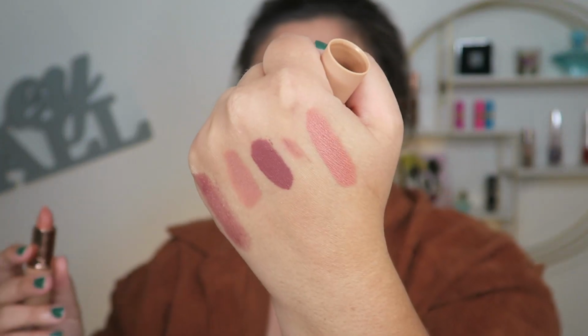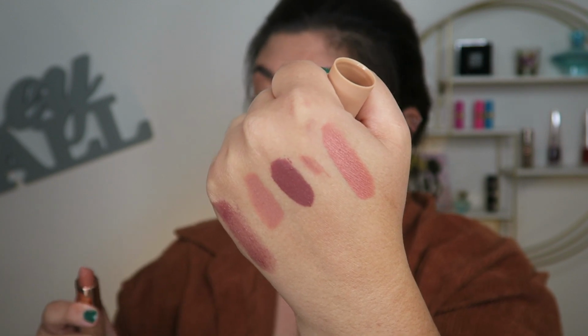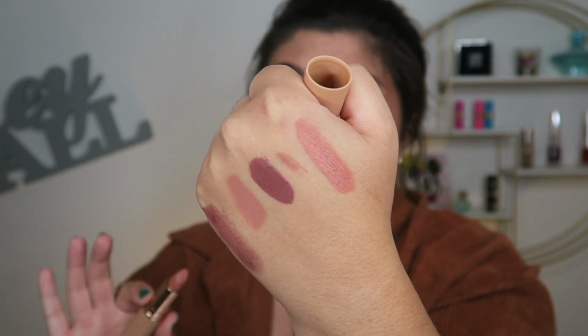But when I tell you that this gives me macaroni and cheese lips, it does. I literally never wear this shade. I've worn it like once or twice for the videos, and then I tried to wear it outside and it just does not look good on my skin tone, so she's got to go.